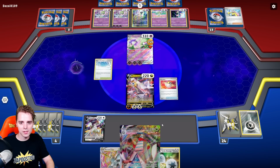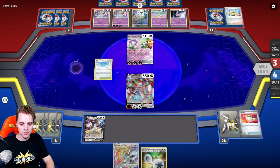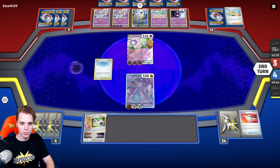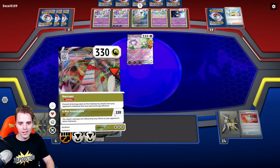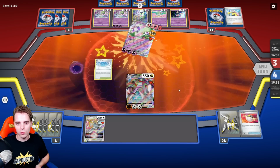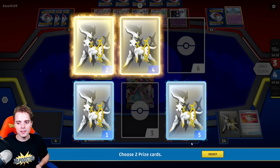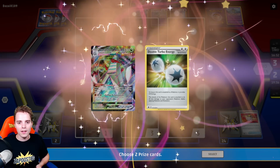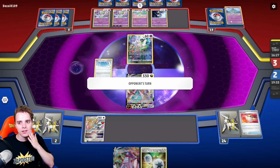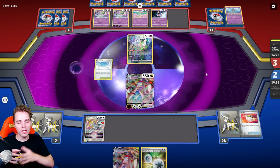Duraludon VMAX. This one, and this one. Yeah, can they bump the Path? They have so much draw power, they probably will. They only need to get rid of the... Vulpix still in the prize cards? Man. So, 5 energies here. They can absorb 5, all the way to 8.